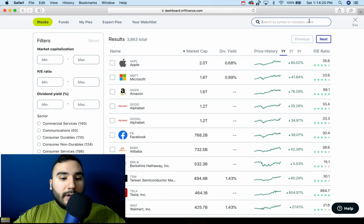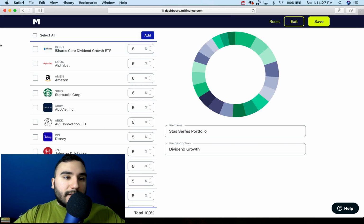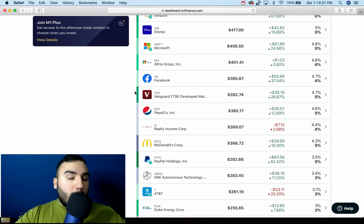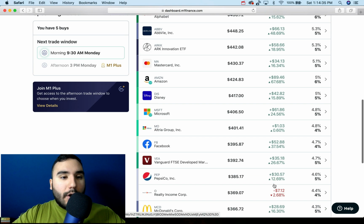Let's say we wanted to add Tesla. We'd click Tesla, we'll add it and go through the same process, right? Putting however much we want to put into Tesla. But in this case, I don't want to add any new stocks to my portfolio. I just want to add to the existing ones, which is why I averaged into the ones I already own.